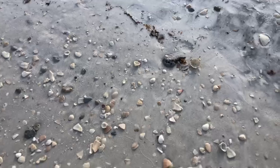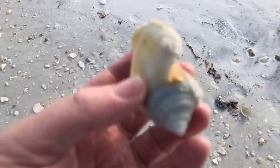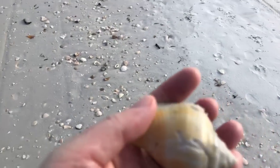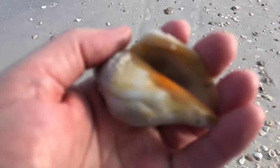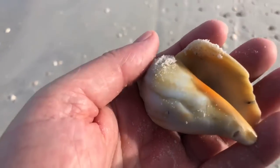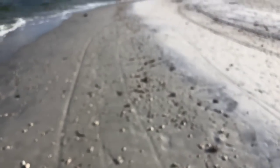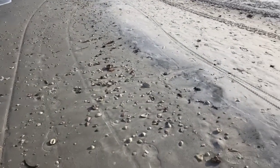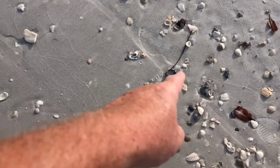There's a really old conch shell. Old conch. These are fighting conchs. This is about how big they get. We have other conchs. We have queen. There's queen conchs. There's horse conchs offshore here. The horse conchs are huge. The fighting conchs only get to be a couple inches. And they're fairly common. There's another one down there. Right there.